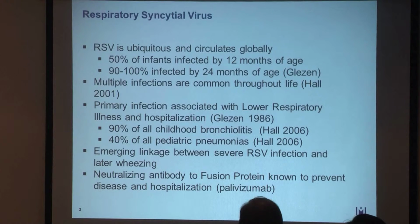So RSV is ubiquitous. Everybody gets it every year. Half of all infants will get it by their first year of life, and 100% are infected by 2 years of age. And infections are common throughout life. We all get RSV every year, likely. For us, it's a cold.